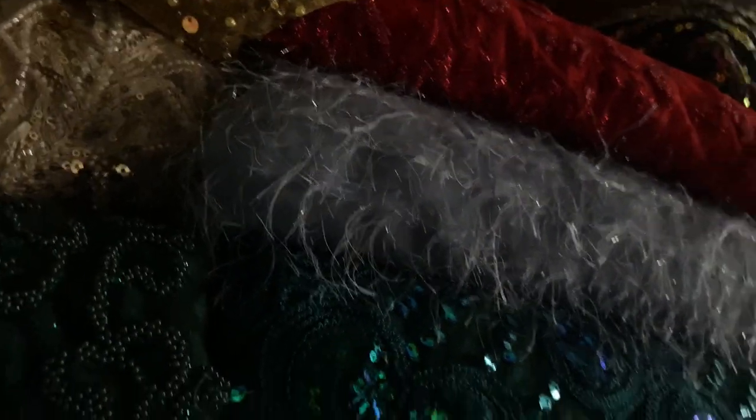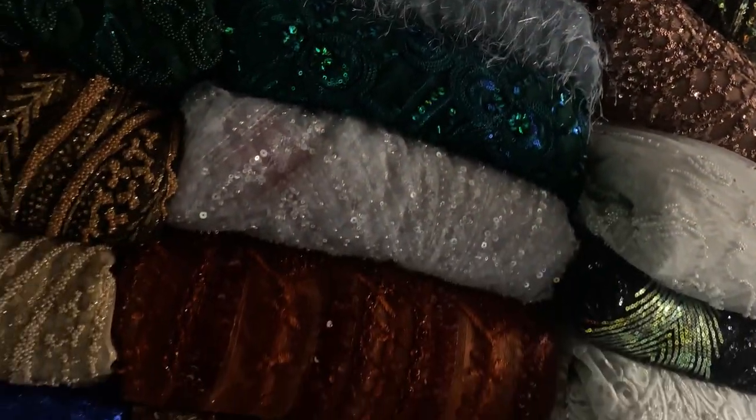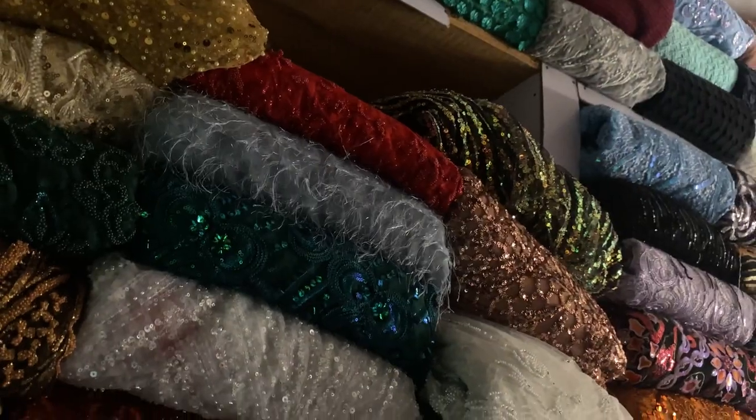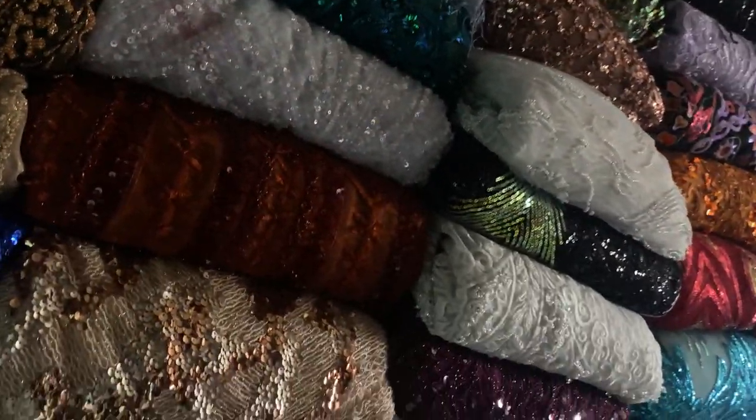Okay. Which material is this one? It's fringe. Fringe. How much is it? It's 2.5 per yard. Do you have them in different colors? No, it's only gray and white. Only gray and white that you have. Okay. Yeah, this one is sequence.